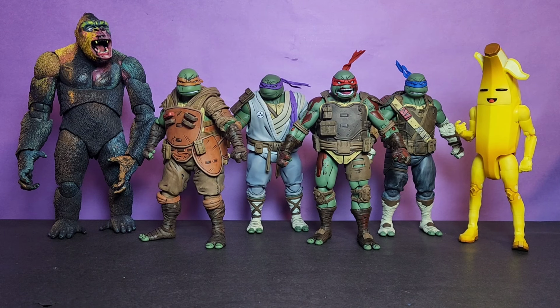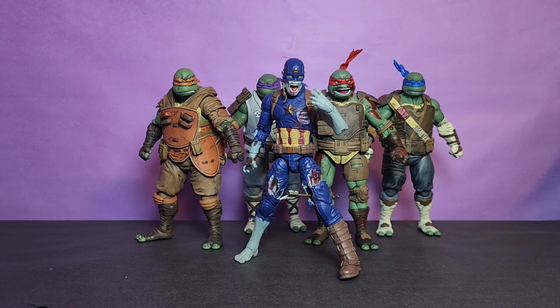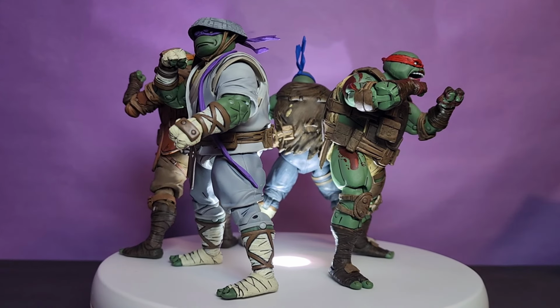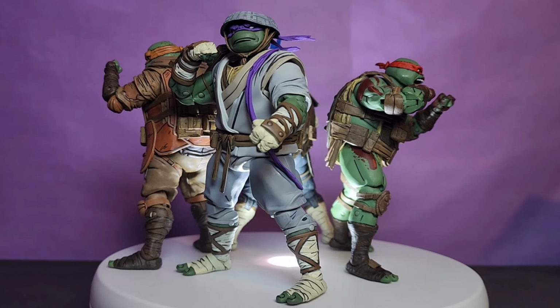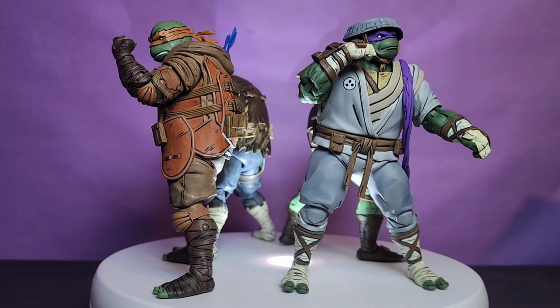Here they are next to the Jazzwares Fortnite Series Peely, along with the Neca Toys King Kong. Here they are next to the McFarlane Toys Dark Knight Returns Batman, along with the Hasbro Marvel Legends X-Men Series Darwin. And here they are with the Hasbro Marvel Legends What If Series Zombie Captain America. Like I said earlier, I like getting them in those punching poses, so I thought I'd do a little simple pose here, getting them in some nice jocking it up poses.